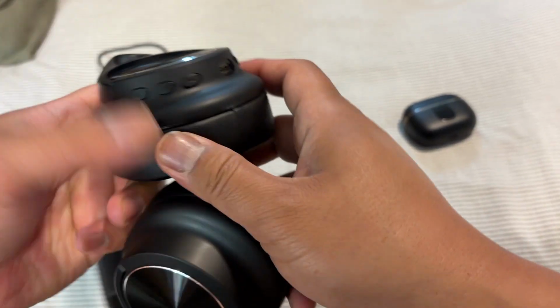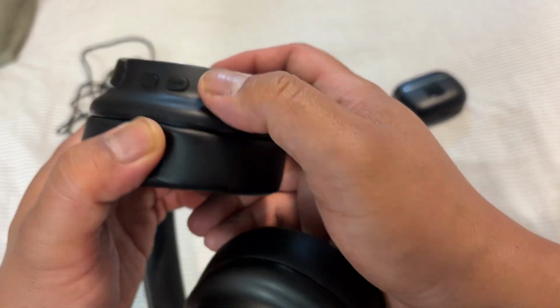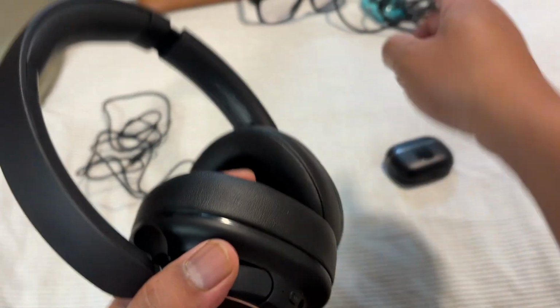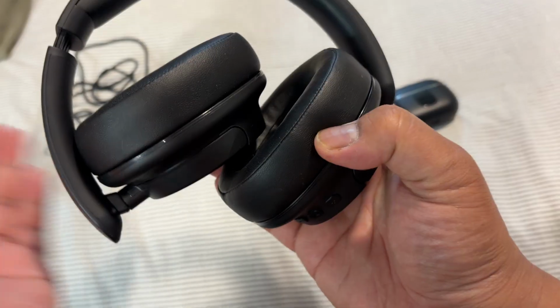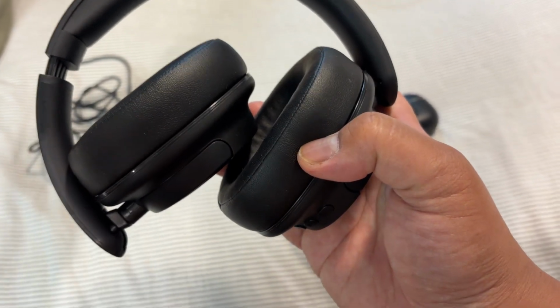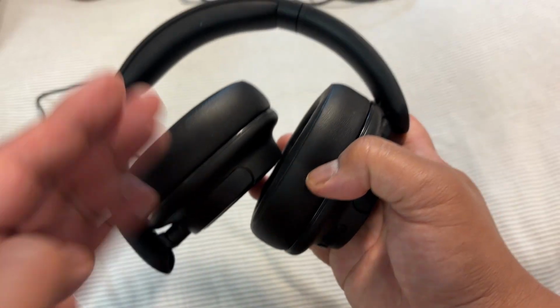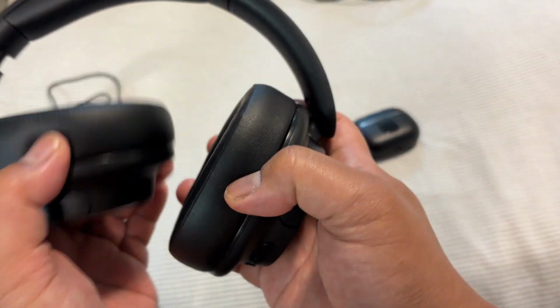The buttons here all signify the right side, so you can press for play and pause, forward, and then you'll have the active noise cancellation button. In terms of active noise cancellation, it's not AirPod Apple quality, but again, we have to consider the price. I personally do not believe it's worth the jump in price if you are trying to save money. I barely use the active noise cancellation because I like to hear what's around me in case someone talks to me. They do have transparency mode, but I don't personally trust it, so I always keep it open.